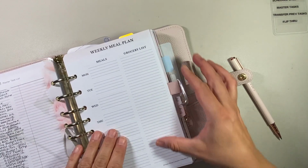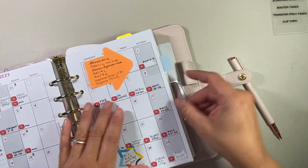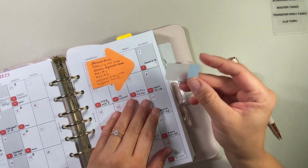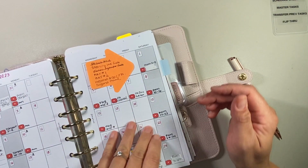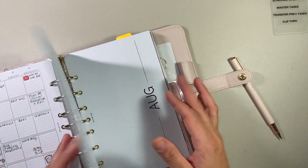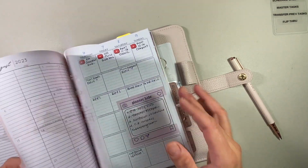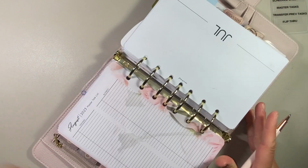Go over to business. Change this to a pink tab. Well, actually I don't need to because this is coming out soon. Okay. Business right here. And they'll both be business.